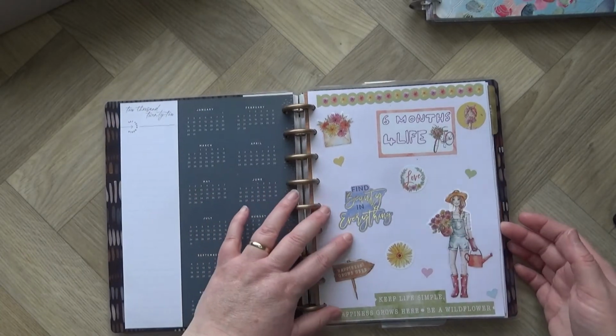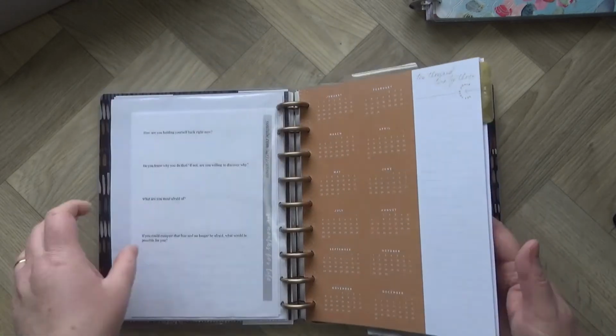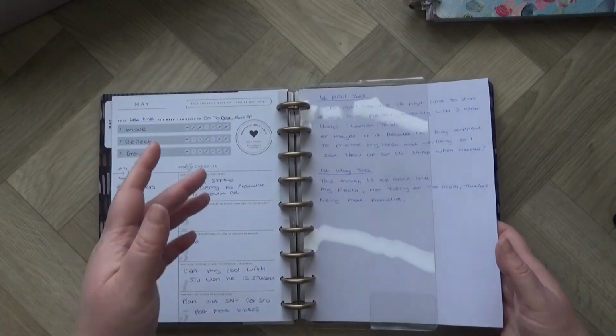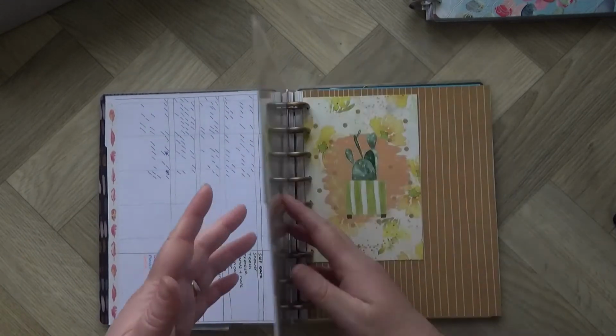And then at the back I've got the We're Work in Progress recovery planner. I've done a video on this, so if you want to catch that, by all means go back and have a look. And that's my self-care, looking at how I'm looking after myself, how I'm enjoying myself, and that reflective bit, and there's a tracker in there as well.